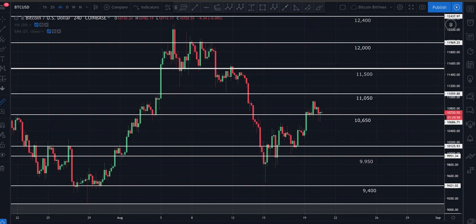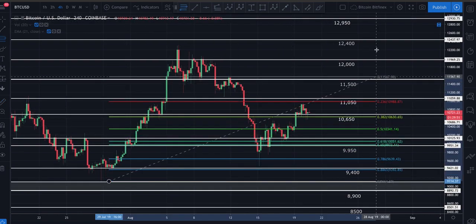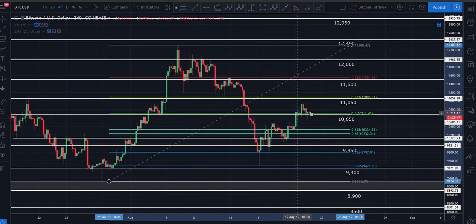But if it does take out 10,950 again with volume, I do think it very likely takes out 11,050. Now, 11,050 is still a zone to be reckoned with. In other words, it's not completely irrelevant. In fact, if I go swing low, swing high, we can see that price is finding support right on top of the 50. It was resistance acting as support right on top of the 50, which coincides nicely with our $10,650 zone. But the next major fib level is right at the 382, and that's going to be about 11,050-ish.